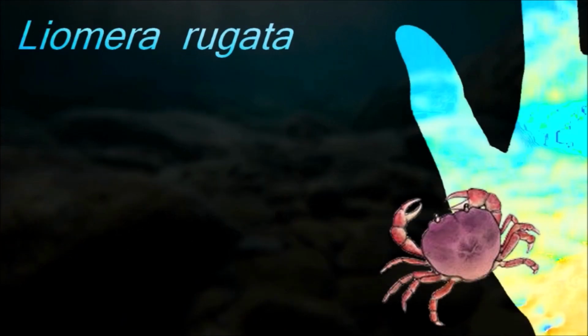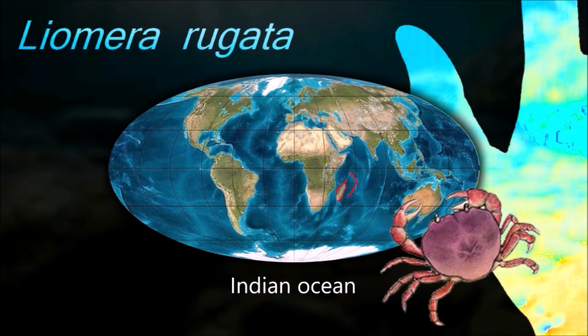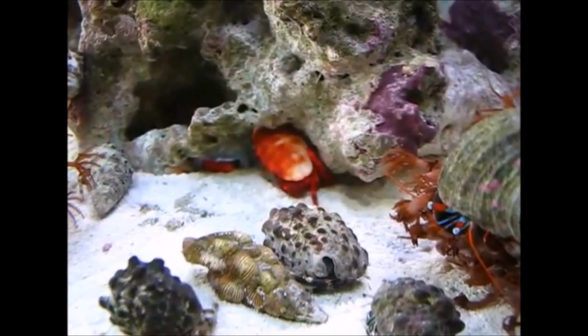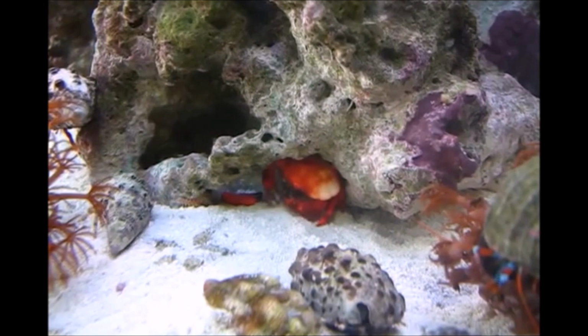Xanthid crabs are often brightly colored and are highly poisonous, containing toxins which are not destroyed by cooking and for which no antidote is known. The toxins are similar to the tetrodotoxin and saxitoxin produced by puffer fish, and may be produced by bacteria in the genus Vibrio living in symbiosis with the crabs.